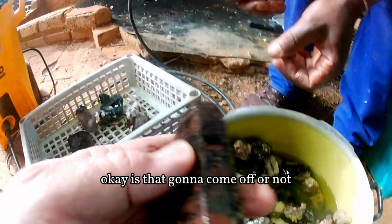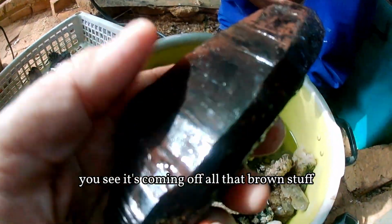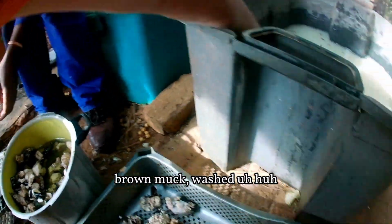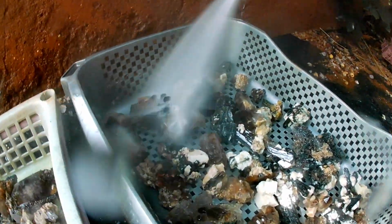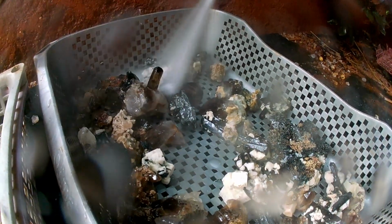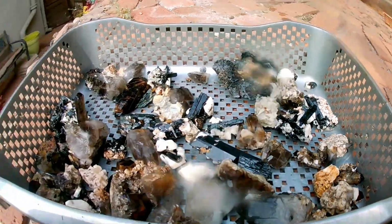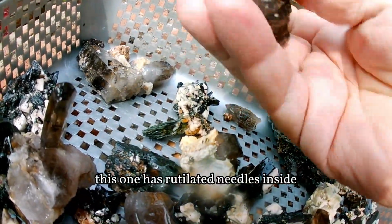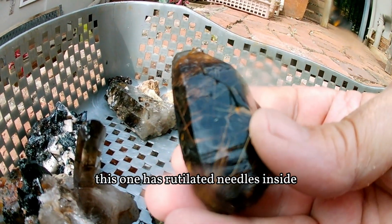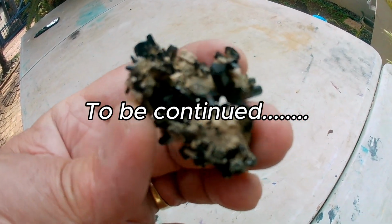Okay, is that going to come off or not? Yes, it's coming off. You see, it's coming off. All that brown stuff, brown muck. See, once it's washed there, it comes off. Right. So they've now been cleaned, and this piece is fascinating. This one has rutilated needles inside. This one is so stunning. It's really great.